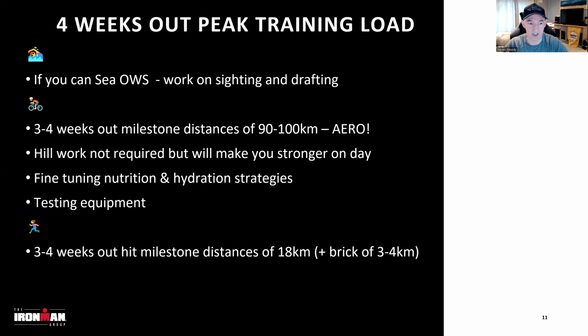Run-wise, you've got to be hitting long distance runs of around 18k, 20k if you want to really push it to the limit. This will have race pace elements in it where you're dialing in your zone work, and what pace you want to hit on the day. You should also be hitting a brick of around 3 to 4k off that long bike, just to get used to those jelly legs, and make sure that you can hold that pace.